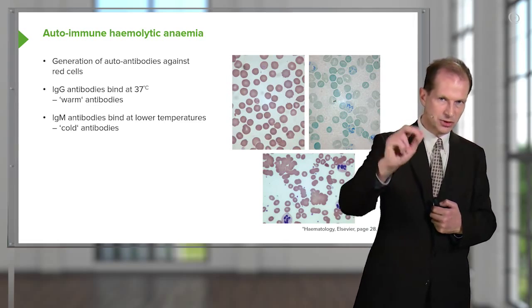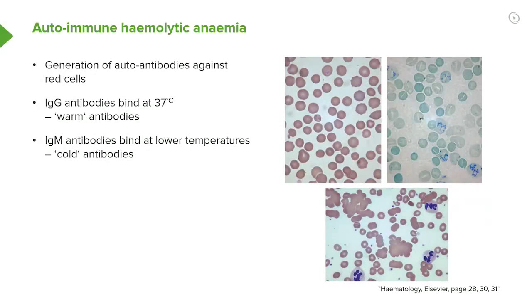Look at the top two pictures on the right there. On the left, you will see something similar to what you saw a few slides ago, spherocytes. That's a characteristic feature of autoimmune hemolytic anemia. And you'll notice more reticulocytes as well, slightly bluish cells. On the right, you will see a stain for reticulocytes, and that's because the body is responding due to the hemolytic anemia. The second type of antibody that can be produced is IgM.